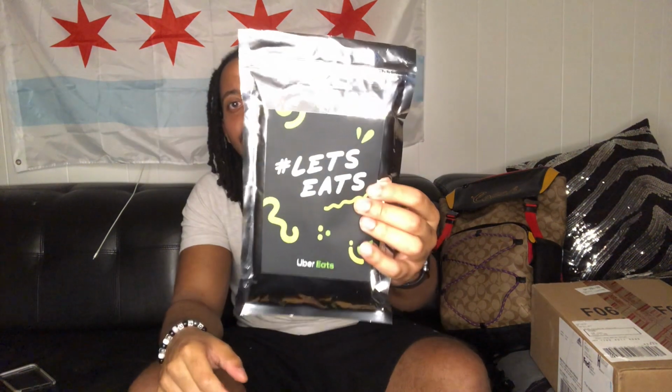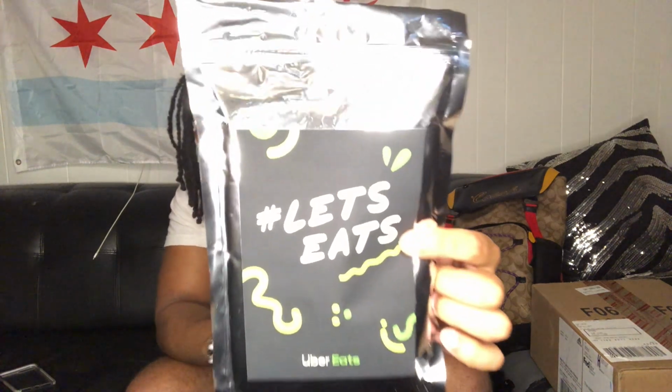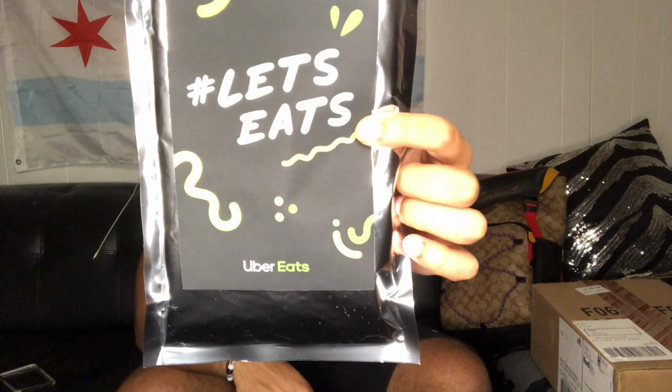I'll just show y'all. This is the bag right here. Uber Eats, this is what they were giving out, right? So it came with some foam. And then also, so this is one wristband for Complexcon. And then this is the second wristband. So I will be going to Complexcon.